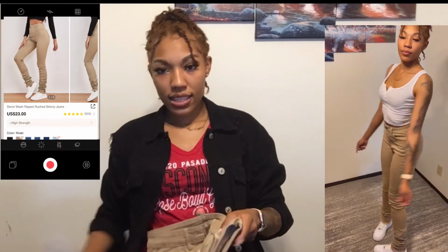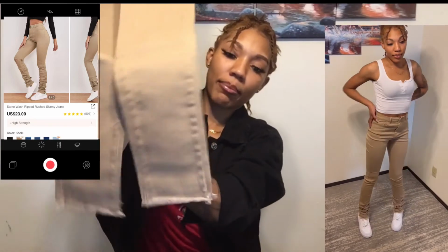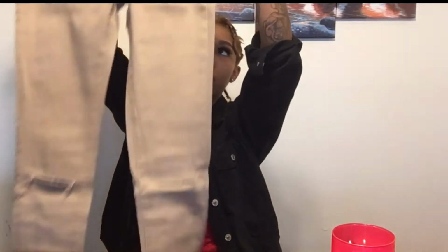Simple, cute. And the last item that I got, kind of to go with the family picture shirt, is these stonewash ripped skinny jeans. They don't look like it, but they're the stack type at the bottom, so they're super long. Love that. Can't wait to wear these. And I think I got a size small. I'm very small, so I got everything in a size small. If you're a size small, you can see how it's gonna look on you, showing you on my body and my frame and my size.